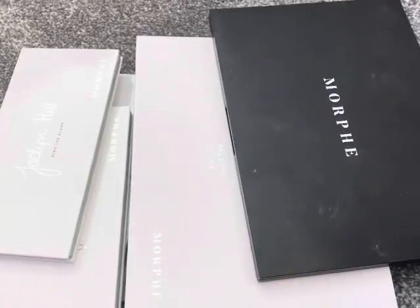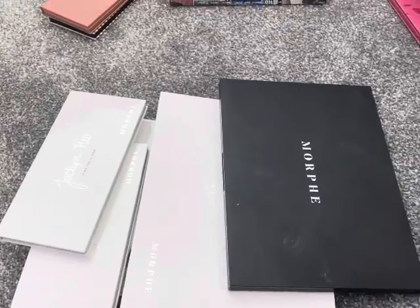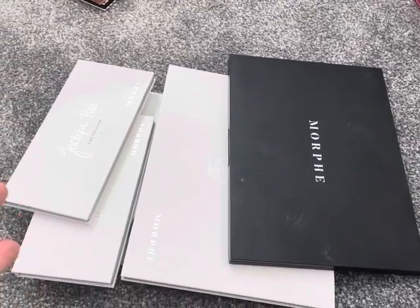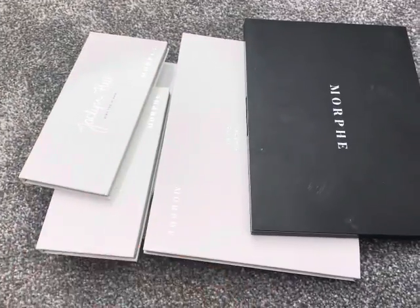So I have 6 Morphe palettes. Not as many as a lot of other people do, but then again, Morphe palettes are bigger palettes, and I don't really like a bigger palette. I just prefer a normal size palette. I don't really tend to reach for these bigger ones, so that's why I don't have lots.